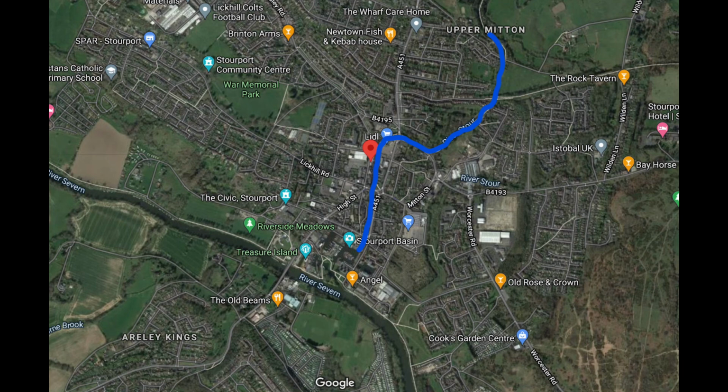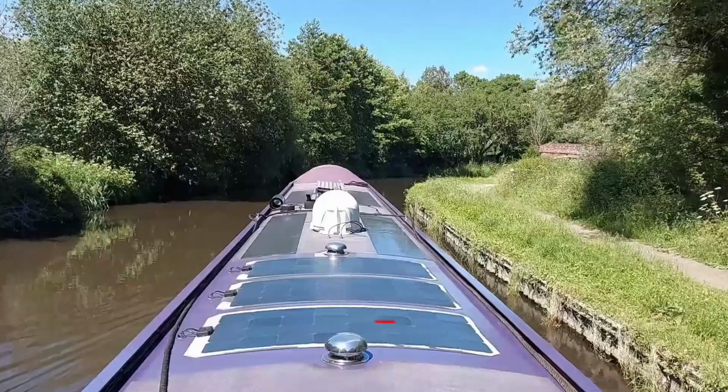Hi folks, and welcome to our vlog on the Staffordshire Worcester Canal. This was another one of James Brindley's projects, which is 46 miles long and had 43 locks on it.